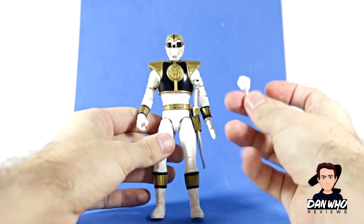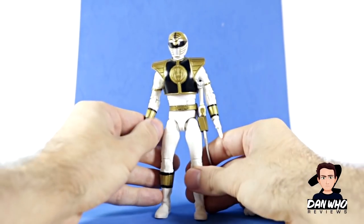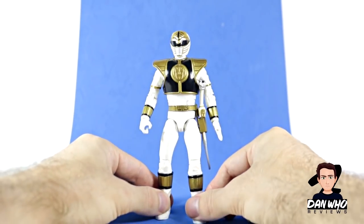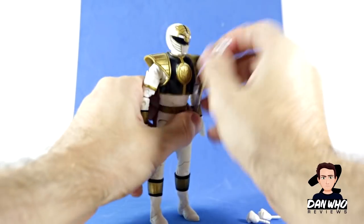He does come with 2 interchangeable hands, so he has 2 fisted hands. So hopefully we get some putty monsters soon where we can build him fighting on the shelf. But yeah, just as it is, it's a very nice looking figure. Of course, he can hold Saba.